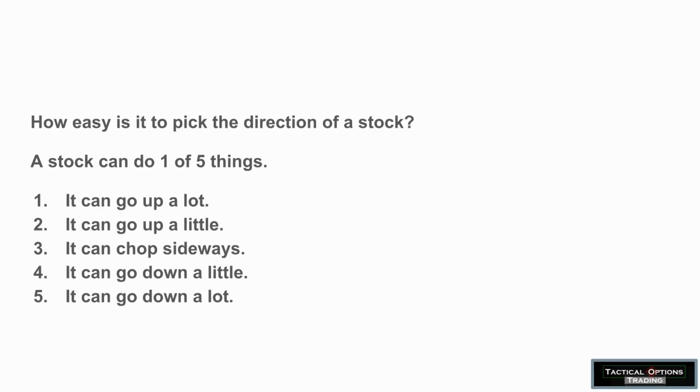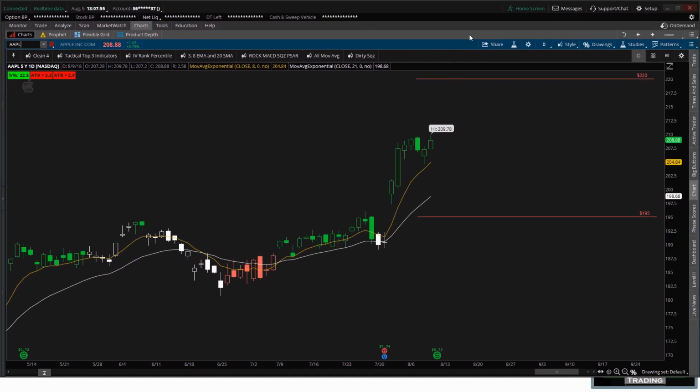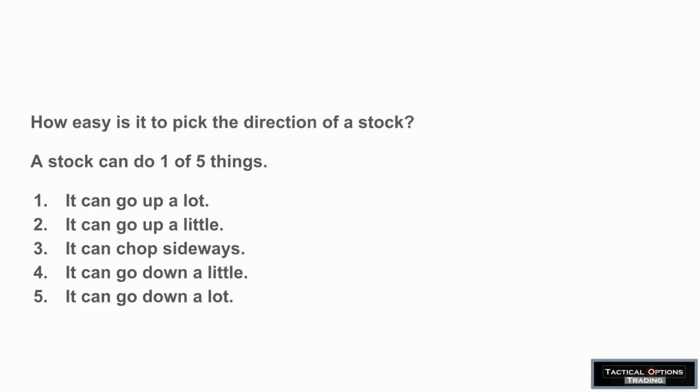I got a question for you. When you get ready to trade stock, how easy is it to pick the direction of a stock? Let's just take, for example, Apple. Let's look at a stock chart of Apple here. Do we really know which way the stock's going to go? We can make an assumption, but we don't know for sure which way this stock's going to go.